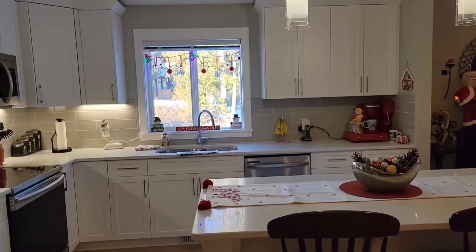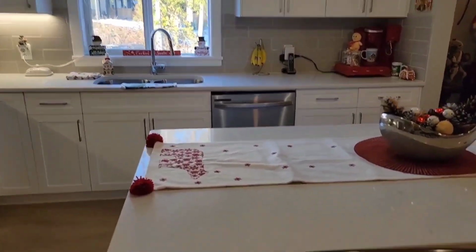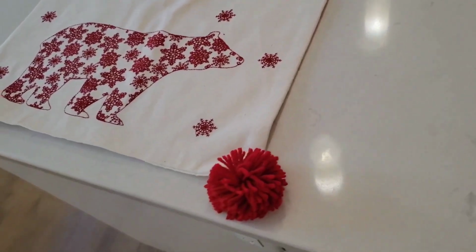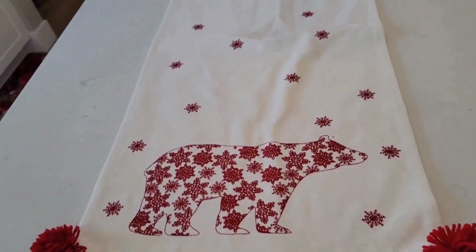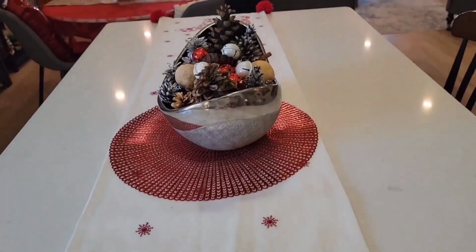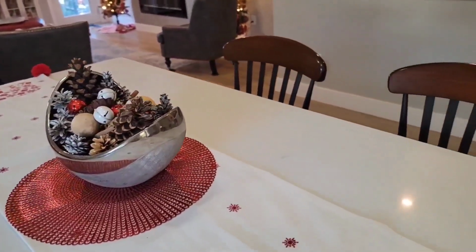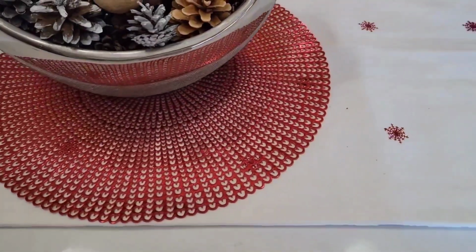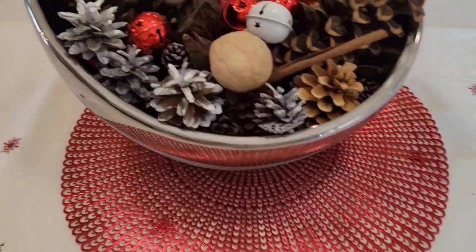Here we are looking at the kitchen, where I do have some things going on. I have my bear. You may notice I have a fondness for bears. My bear runner, which I believe came from HomeSense, and the placemat, I believe, came from Dollarama.